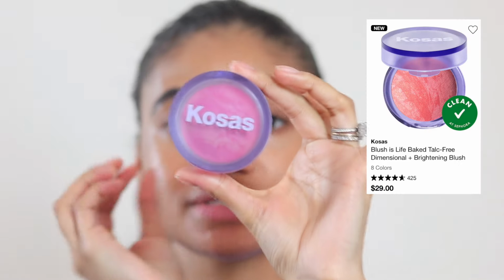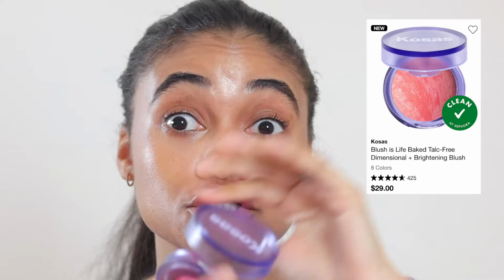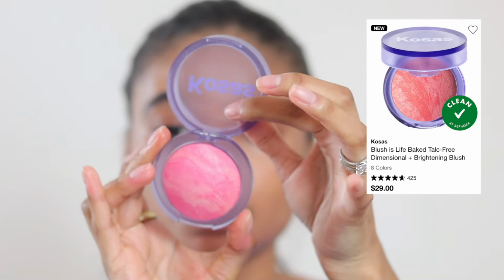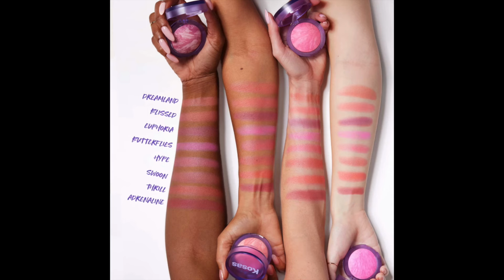Now we're going to move on to our new blush, and people have been losing their minds over this online, and this is the Kosas blush. The name is Blush is Life. So cute. And I got the shade Hype, and this is just such a pretty shade. This to me, of all of them, looked like it was pinky enough, but not too pinky.